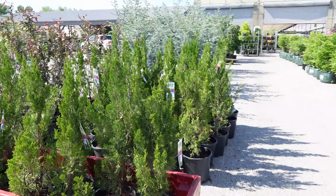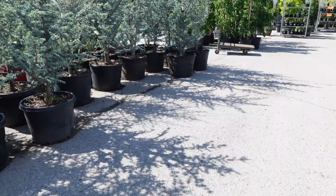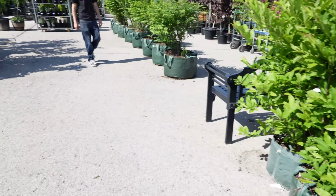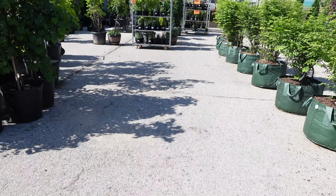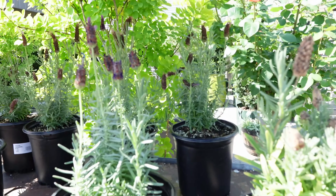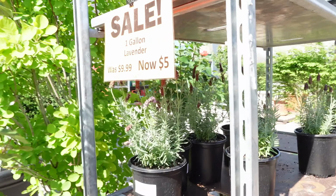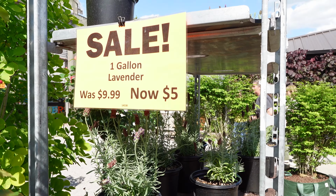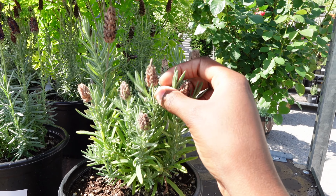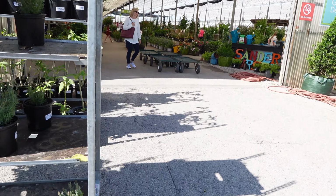So they have these juniper trees over here. It's cute. I love that they have these in grow bags. Look at that. That just shows how much you can actually grow in grow bags. Lavender. Look at this. They're really dry though. One gallon lavender was $10, now $5. If y'all were to get these and it's dry, you can still clip all of these off and it'll grow. More sales.